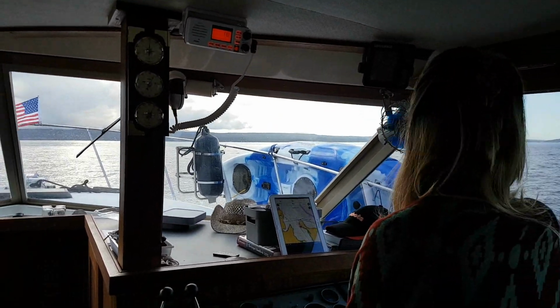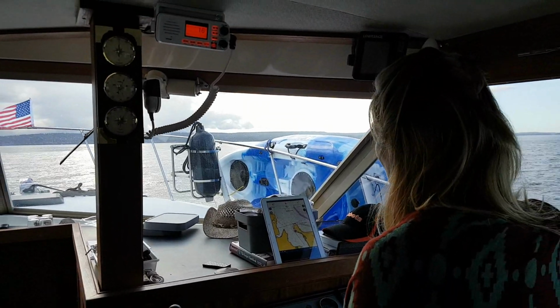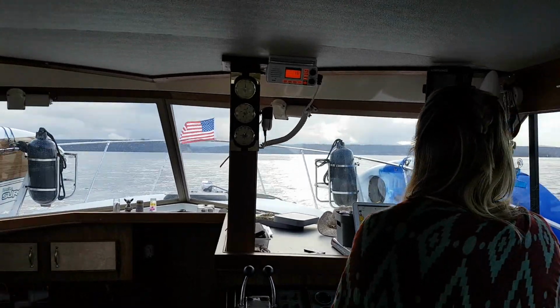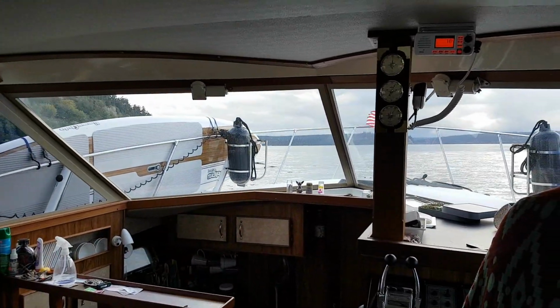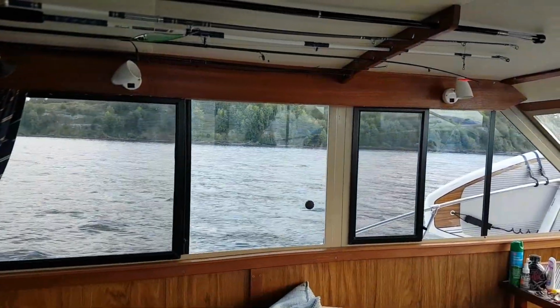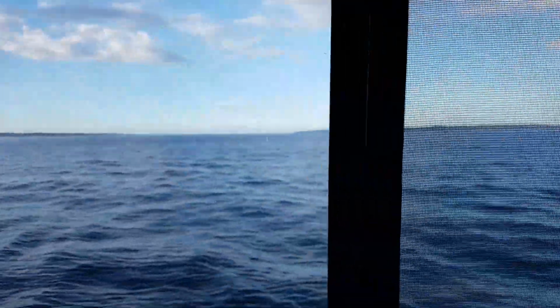The weather's not spectacular outside, so we're taking her on the inside helm this time. And it's about a 16, 18 nautical mile trip around the point. Doreen's driving. She's taking us there. And once we get to the little channel entry for the harbor, I will probably take control from up above. And we'll see how it goes when we get there.